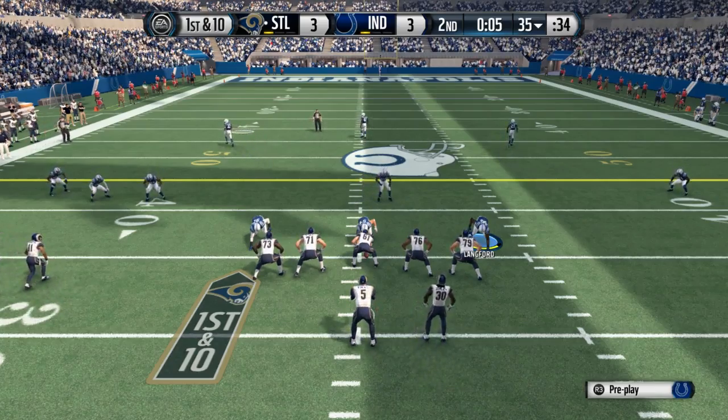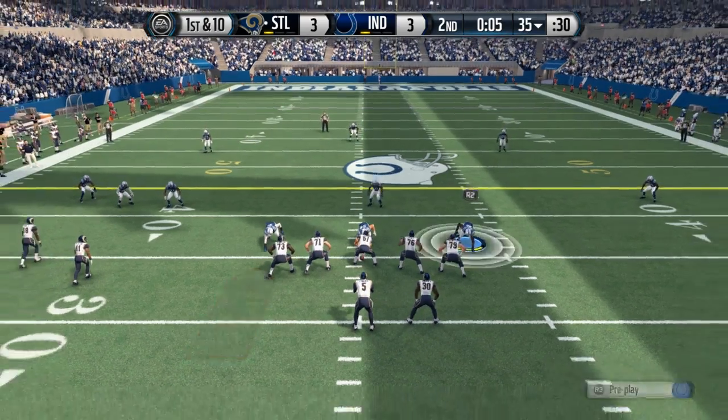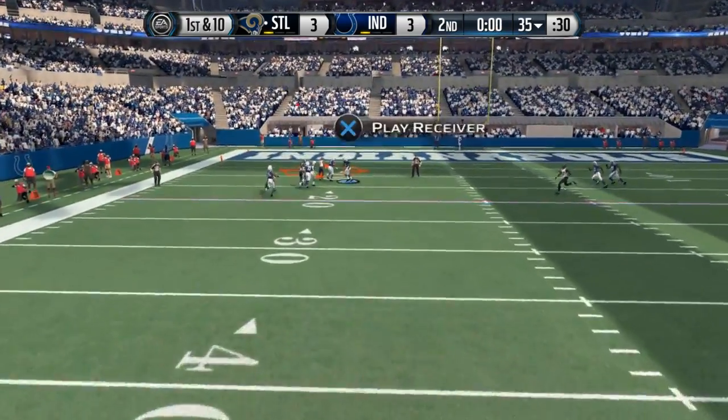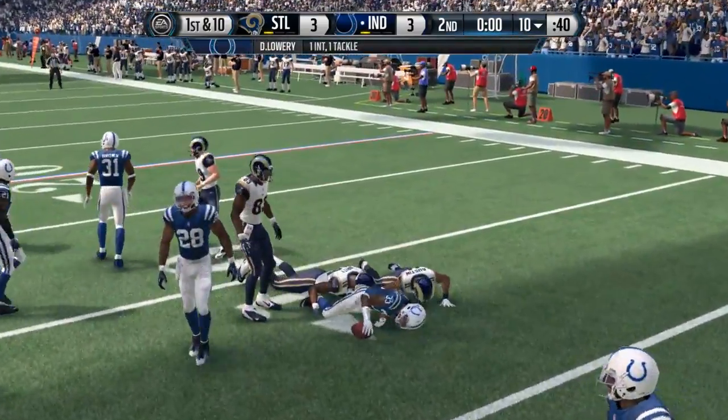I think that him and Cordy Glenn could be a very good tackle combination, especially because both of them are both good in the pass and the run. So, I'm excited to see him with the Jets.